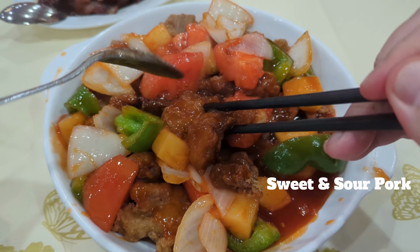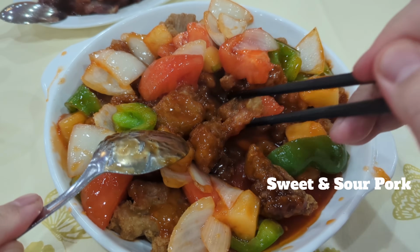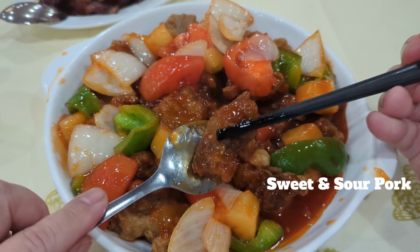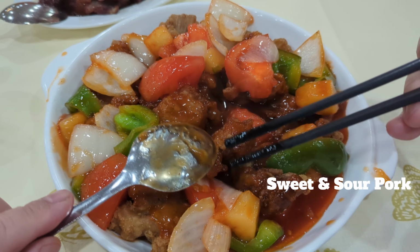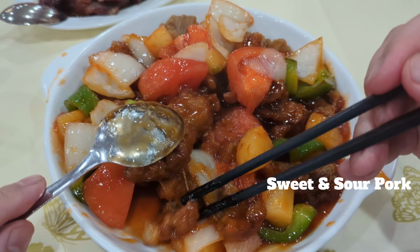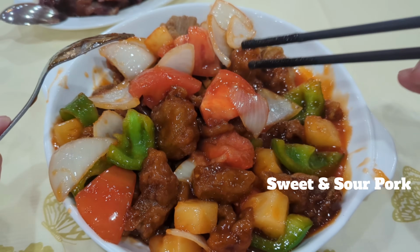And yeah, if we take a look here, let's break into one of these pieces. Okay, it appears that they're pretty standard in terms of the types of pork that they use. It's probably pork butt, and when I give this a taste, I will let you know exactly what this is. There appears to be plenty of sauce, so this is very well coated.